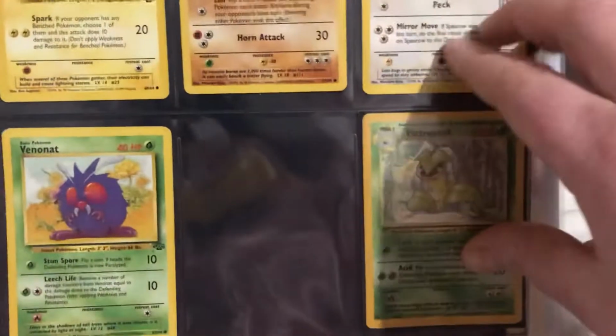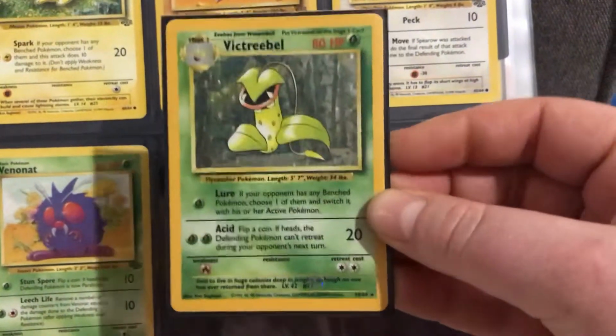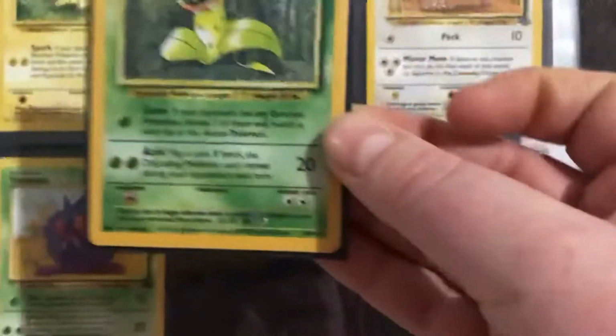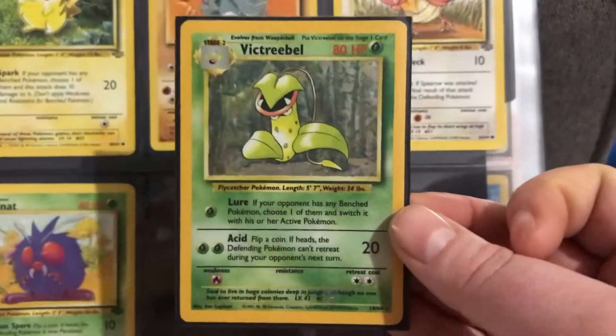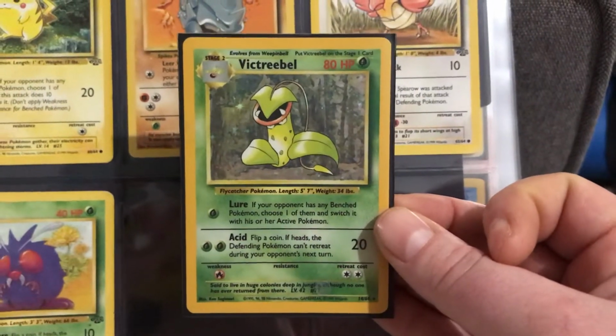Now I've included this card at the end, so hopefully someone can help me with this. This is a holographic version of the Victreebel in this set, but it doesn't have the jungle symbol that these have. So I know this isn't a fake card because I remember collecting this myself as a kid.